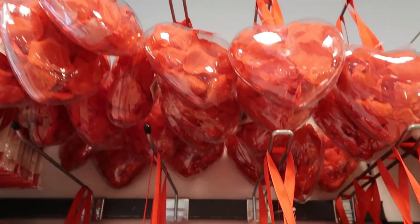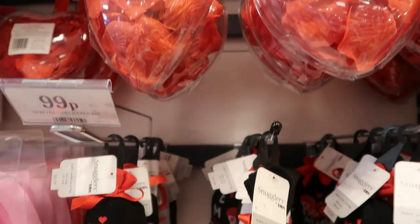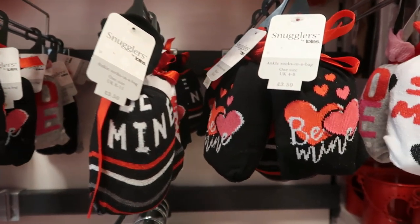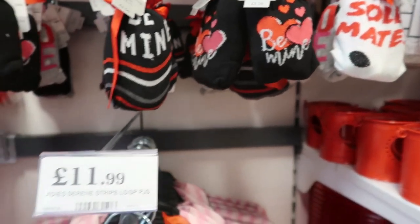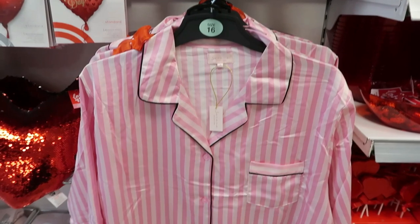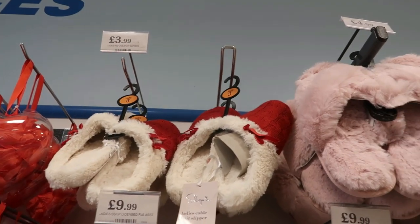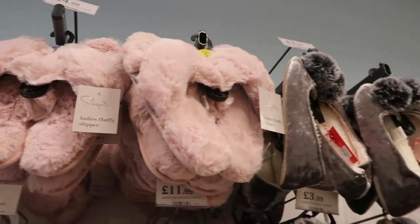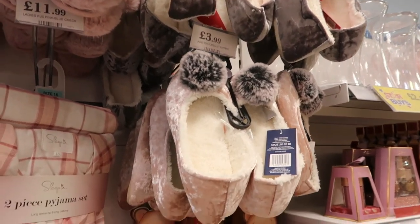Then they had these heart rose petals, great for if you're doing some kind of proposal, display, or just something nice for your partner inside your house. And they also had these lovely socks. So they had Soulmate and Be Mine. Then these pajamas reminded me of the Victoria's Secret ones. Apparently they are a great dupe for them and they are so affordable. Then they had lots of cozy pajamas and slippers and some really nice present ideas that you could get your partner in your life.